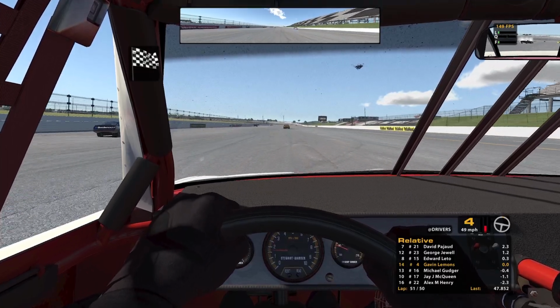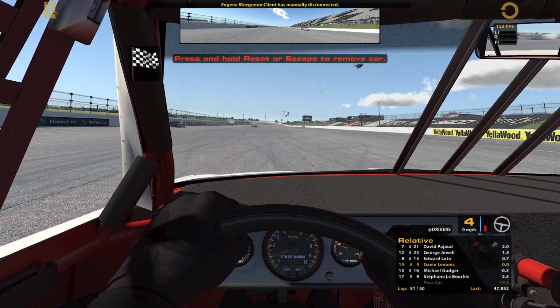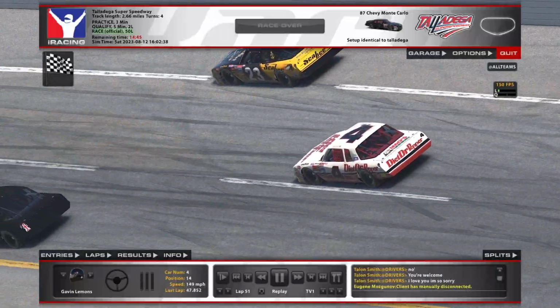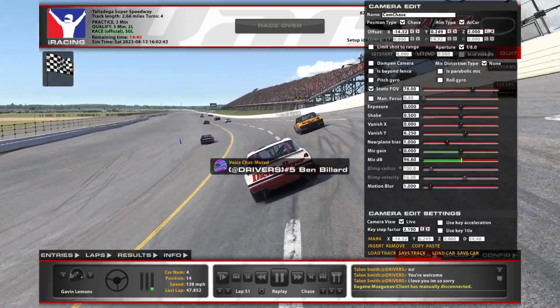Everyone's favorite type of racing, and you can see why. You get to go green for like 2 minutes and then pace around for 30. So fun. Let's go take a look at all the wrecks.